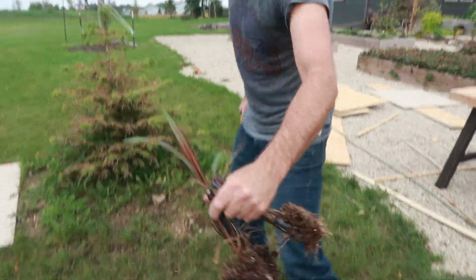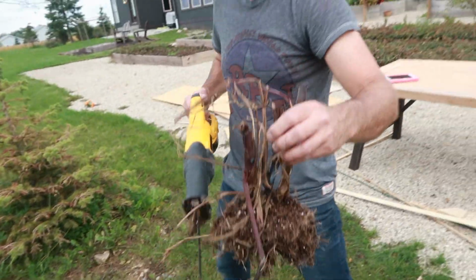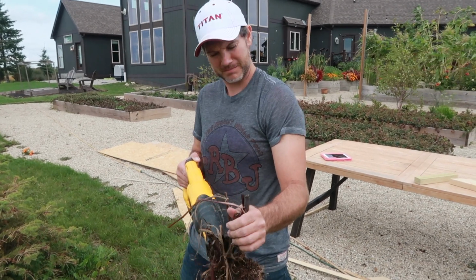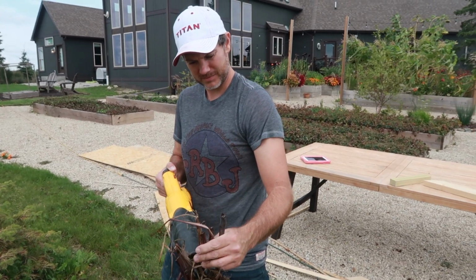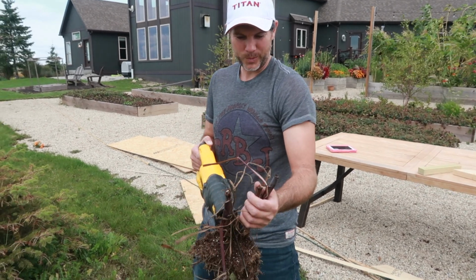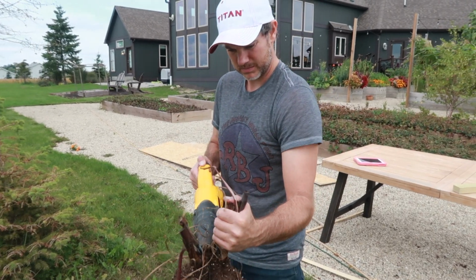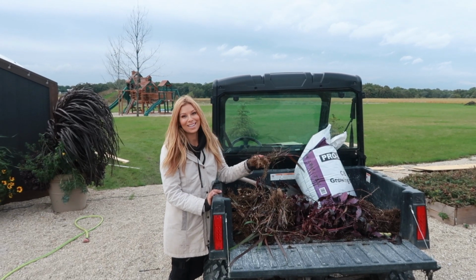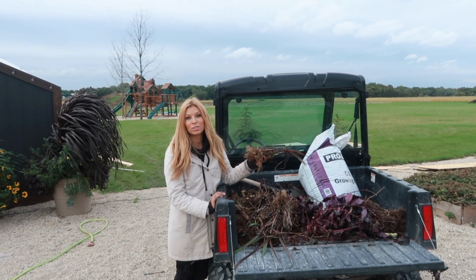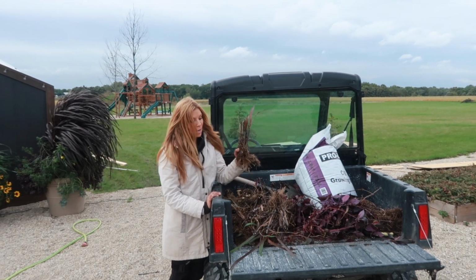And just so you guys know, vertigo grasses, you can start them from seed too, but they are actually a very expensive grass to get from your garden centers. One of these in a gallon-sized pot can be about $10. Oh yeah, nice. So why not do this at the end of the season? Jason and I counted 30 of these guys. So right here is about $300 worth of grasses in the spring because we split them.